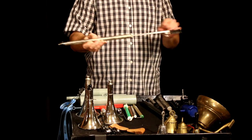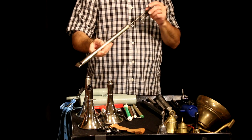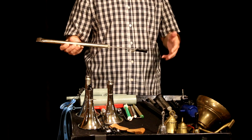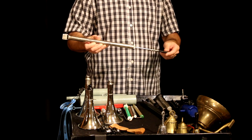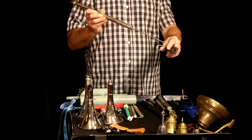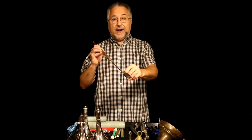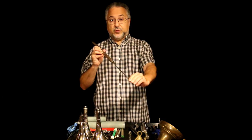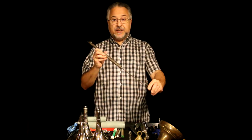Sometimes I put some valve oil in there to keep it moving. That is important for a lot of these whistles that have moving parts. You do need to keep them oiled. And you see I have some tape there. That's so if I have to grab it really fast, I don't put my finger in here. I'll just grab the tape, and I change that out quite often.